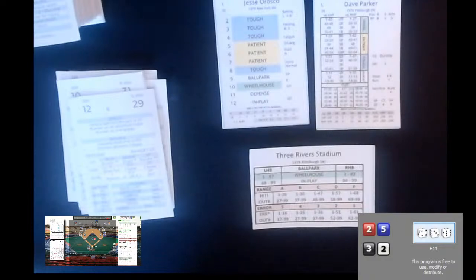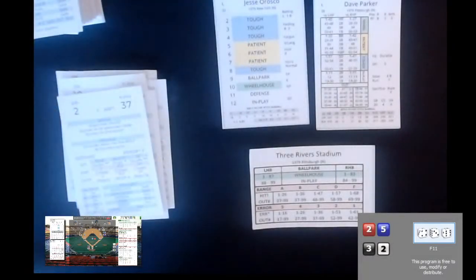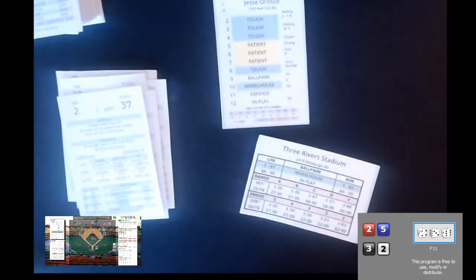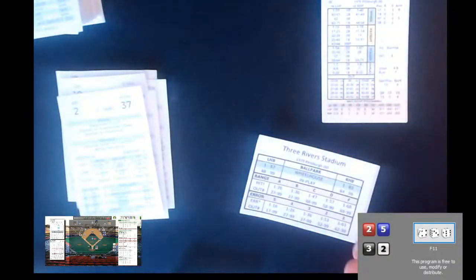Here's the pitch to Parker. That's a patient 32 to Dave Parker. Lefty pitching. That will be a single by Parker. It's a sharp liner into center field. That will score Marino, and that's going to be all for Jesse Orozco. Probably kept him one batter too long. As Orozco will be having a seat.